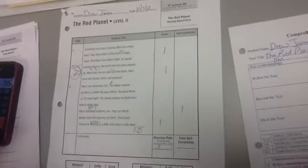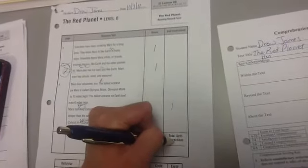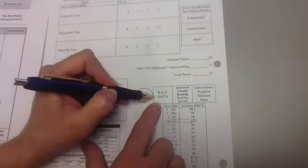So when I look at her total self-corrections, she had a 1, so that's a 1-to-1 self-correction rate. Then I come over here, and I know she's about 35, so that's a 97%. This was not a BAS. This was a universal guided reading lesson. If it had been a running record that I was doing during an intervention lesson, I would circle here. So she read that with 97% accuracy.